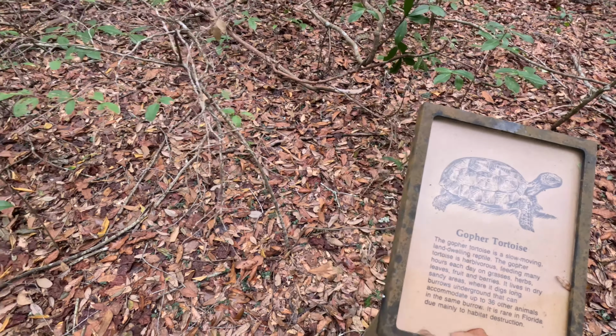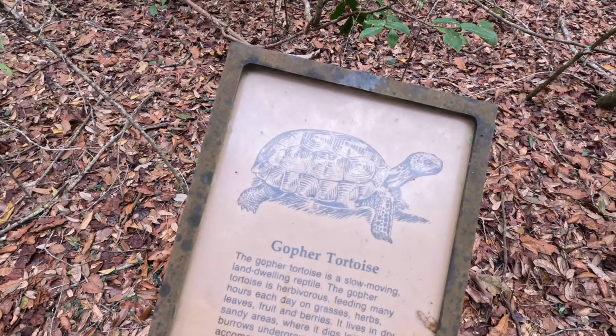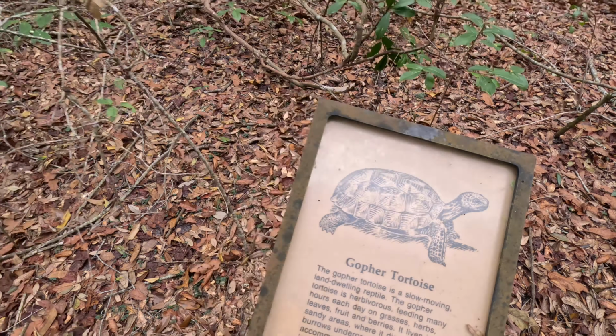There's a turtle. Where? Oh, there's a turtle. My husband's a smart ass.